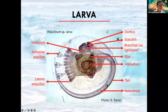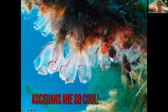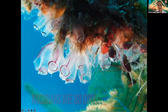It's still curled, of course, that will uncurl when the animal is ready to swim. And in this tail, we can see the notochord, right? A very important structure that in the vertebrates will originate the vertebra. So very important here. That's why we are all chordates. I hope I have convinced you of how important ascidians or sea-squirts are and that you've learned to like them or love them just like I do.